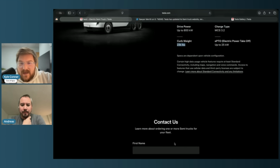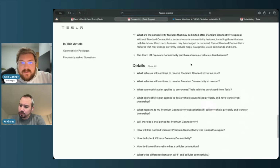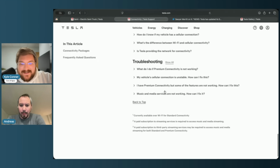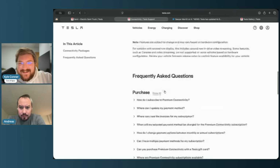So normally under the specifications, you would see like where you need to. Oh, this is just premium connectivity. It's the same as the cars, isn't it? Yeah, I guess so. It looks like it.